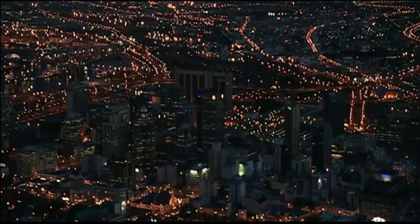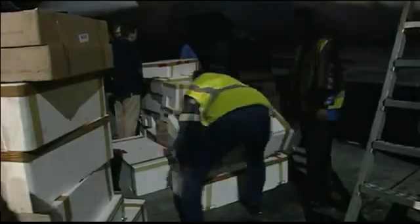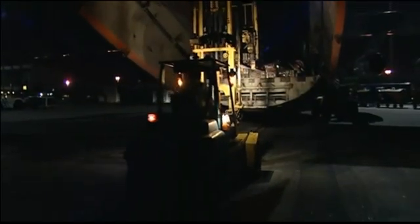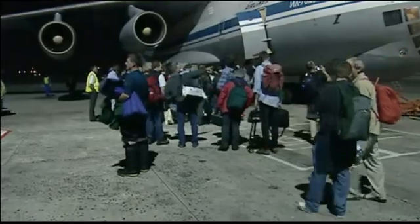It is past midnight at Cape Town International Airport. The last pieces of cargo are being loaded on an Ilyushin 76 aircraft. With about 60 climate researchers on board, the airlifter is heading south.